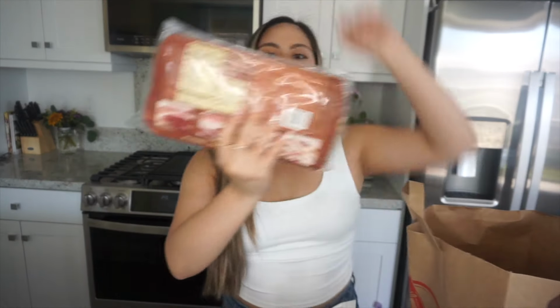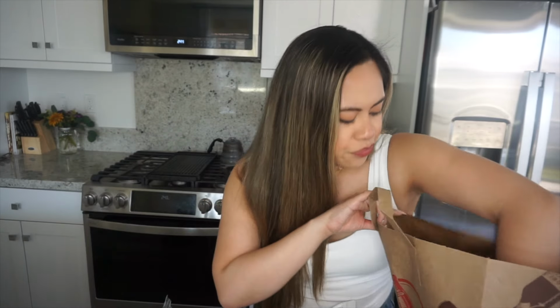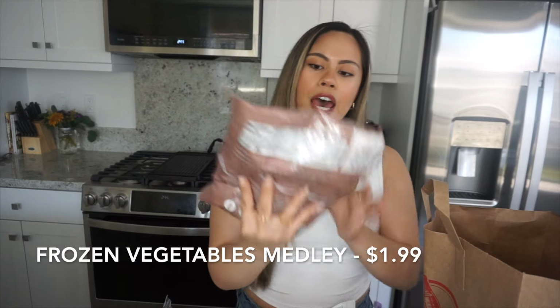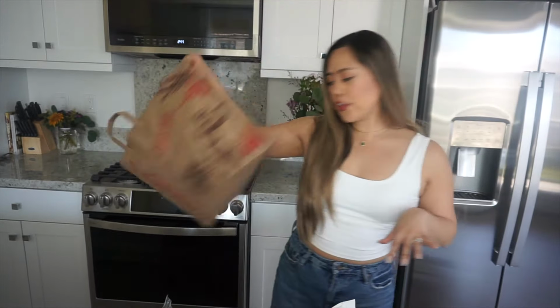Next thing in here is just some uncured dry rub bacon. This is a staple for us. My husband loves his bacon, so we go through this pretty fast, honestly. And then the last thing in this bag is just some organic foursome vegetable medley. This does have corn, green peas, carrots, and green beans. And this is what I use for Gavin's meal prep, our dog. That's it in the third bag.